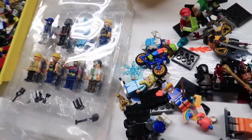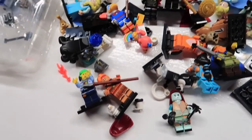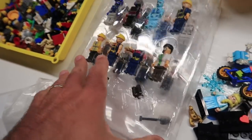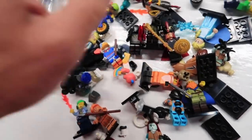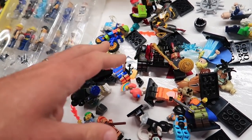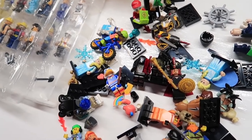This one said 44 minifigs for 44 bucks. It was buy it now. I'm like, didn't even think twice. I saw all these in the main picture. Didn't even know these were coming. So they're considering 16 of them out of this. So 28 CMFs for 50 bucks. So about $2 each.